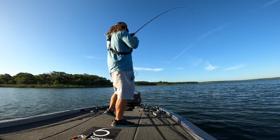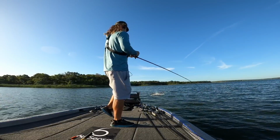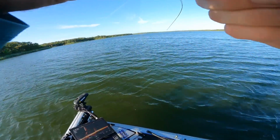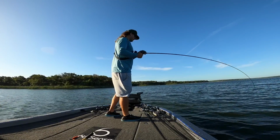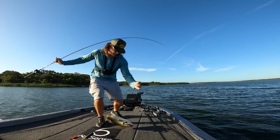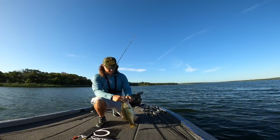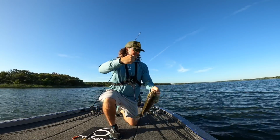Yeah, bud, big worm, super magnum worm. The old 9.5. These worm fish fight harder. It's like the spoon fish just give up right away. Look at that. That's on the giant worm. I ain't even putting him in our best 5. That's a 4-pounder though. 4-pounders can eat the monster worm too.